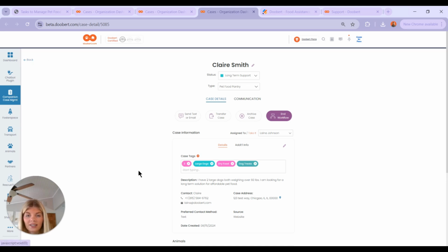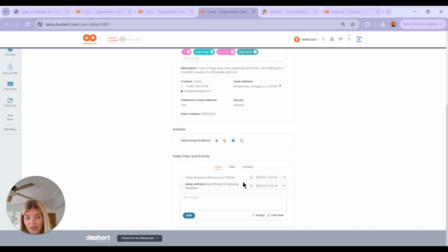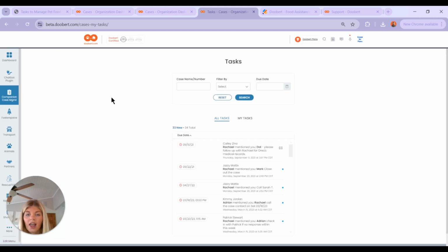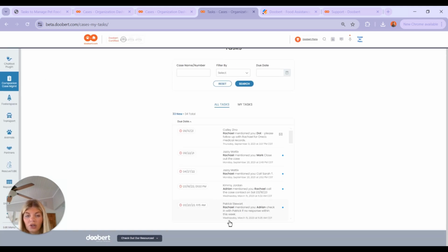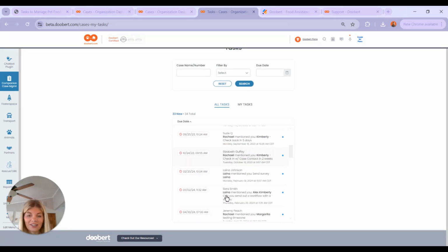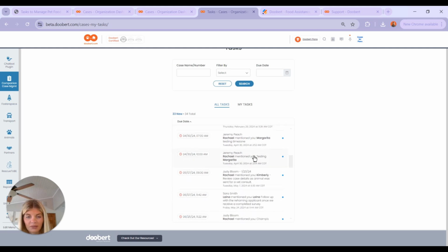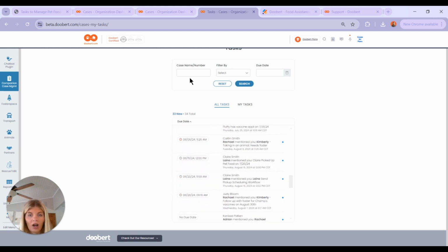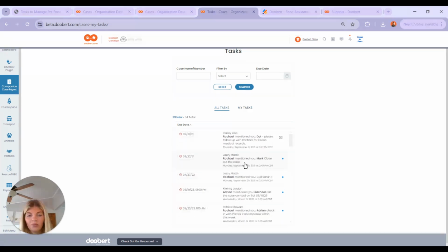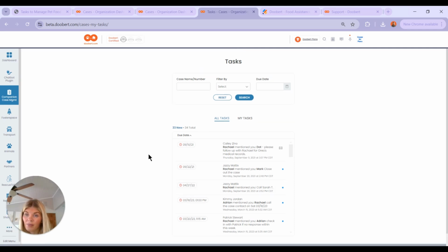And then another thing I wanted to point out is that we can see all of our tasks within the case right here, but we can also, in Companion Case Management, head over to our tasks tab right here. And this is also a great place for us to view everybody on our team's tasks as well, so we can see what everyone's working on. We're really big on team collaboration here, so this is really great for that. We can see some of mine right here, and then some of my team members in here as well. We can search by case name, filter. We have due dates, all things like that. We can see all tasks versus my tasks. If you assign them to yourself, or if they're unassigned, then they would be in here under all tasks. So whatever you prefer, whatever fits your process, but these tasks are super customizable to use.